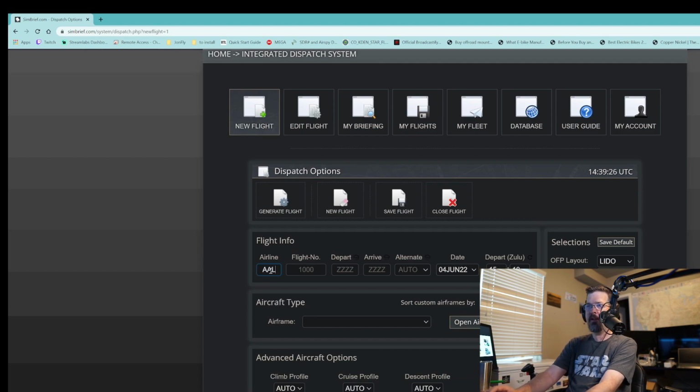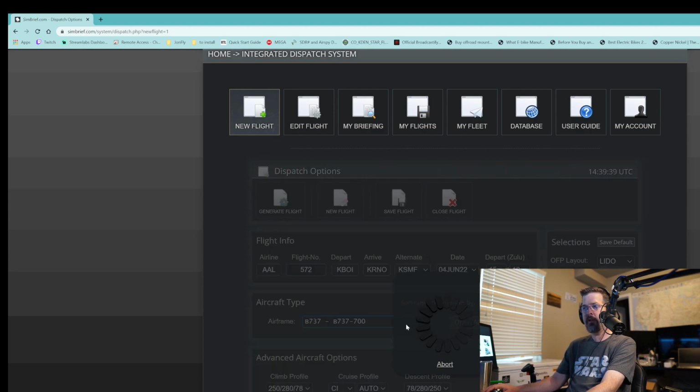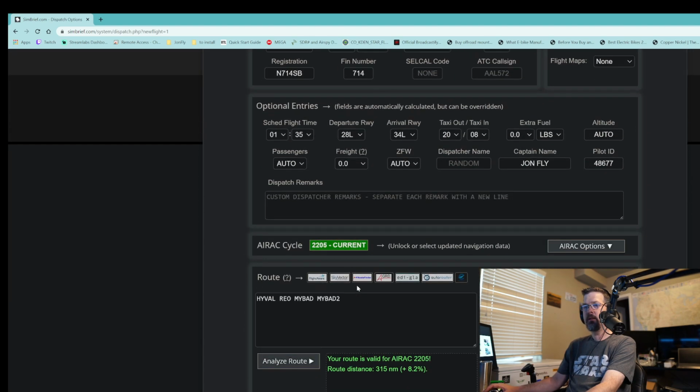All right, we're going to be American 572. We're departing KBOI. We're going to go down to Reno. This is the Boeing 737-700. Route today looks like it'll be the Boise 3 high vol transition. Or actually, it's not a transition, or is it?